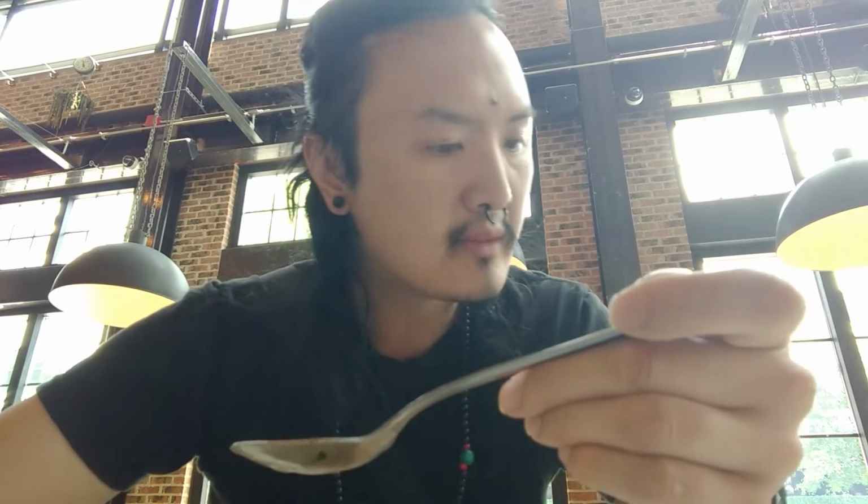The duck is good. There's a little bit of salty to it. The soup tastes good. The dish has a little bit of herbs in there. This soup has a little bit of creamy texture to it. I think the dish has a little bit of wine to it.